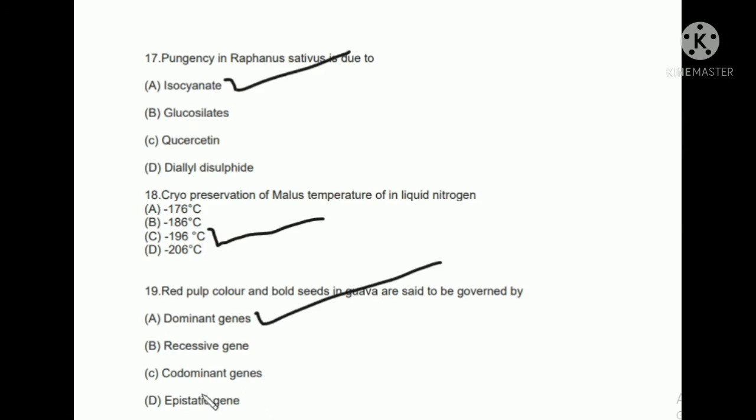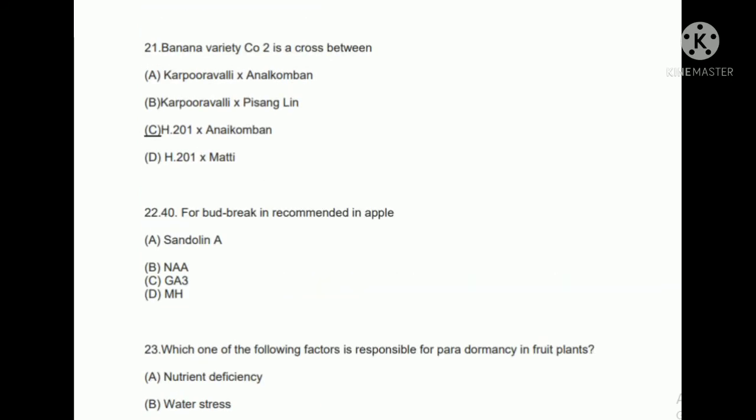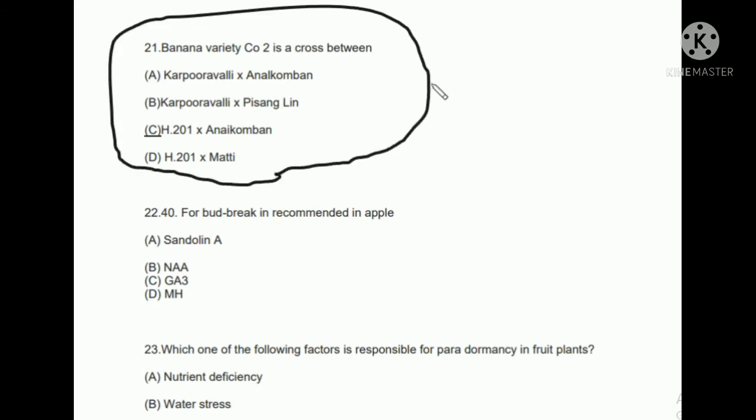Then question number 20. The scientist who extensively worked on the genetics of papaya, and the right answer is Hofmeyr. W.B. Storey gave the sex forms in papaya. Then next question, question number 21, and this question is for you. Comment your answer in the comment box.